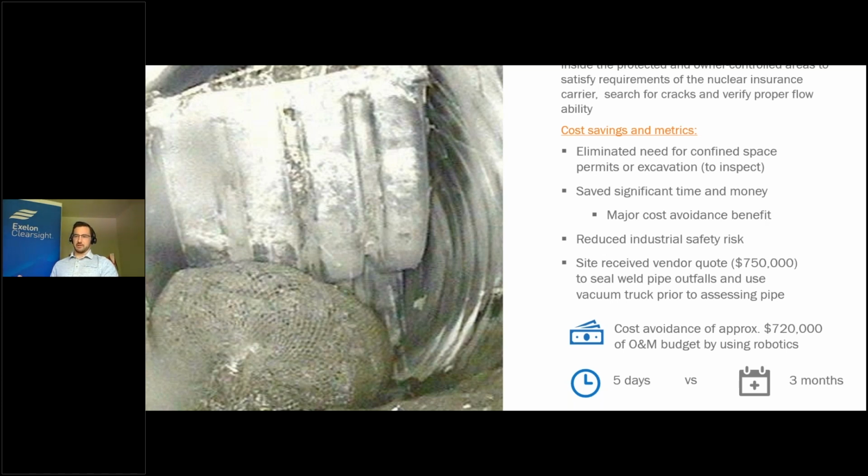The site had gone out to a vendor, and the vendor quoted them $750,000 to do an inspection of their system over 3 months. Well, our customer is very fortunate they found us because we quoted them $30,000 and completed the inspections within 5 days. Now that vendor was proposing to do excavation to remove outfalls and drain covers and then send people in under confined space permits to perform this inspection. Whereas we were able to just operate our crawlers and not send people in or do any excavation altogether.